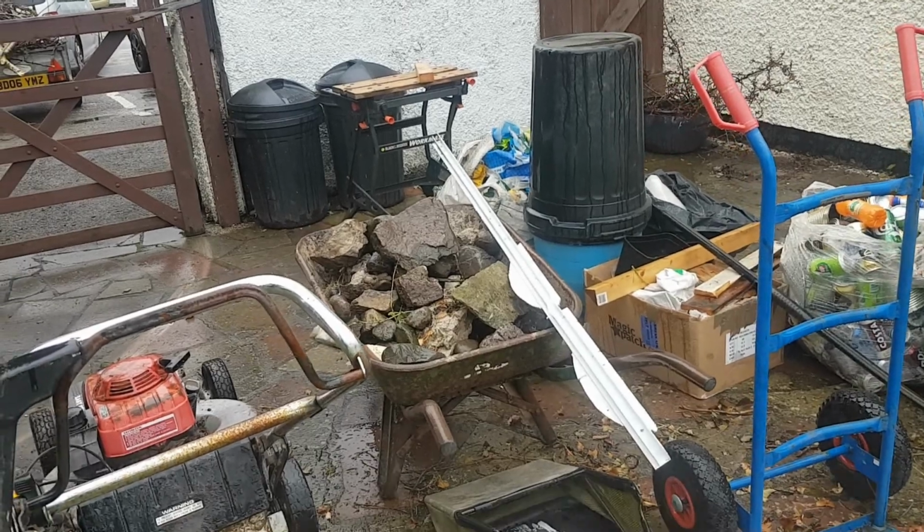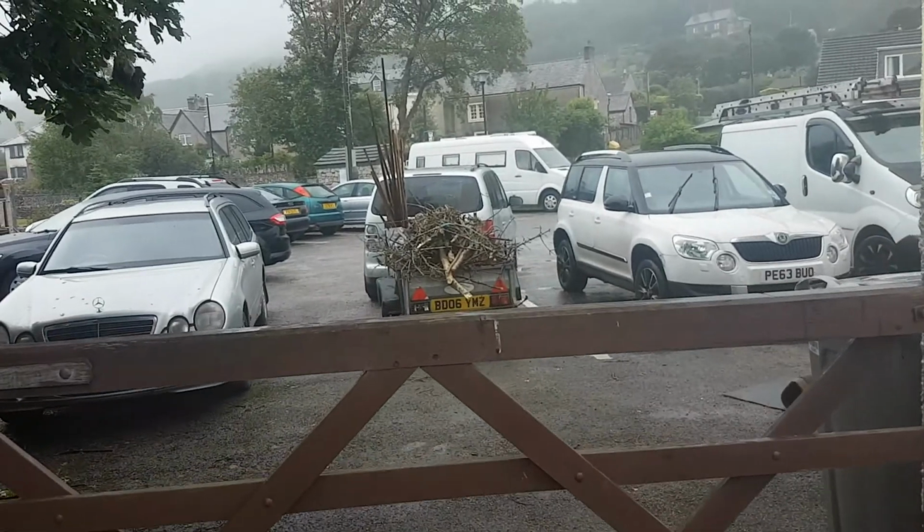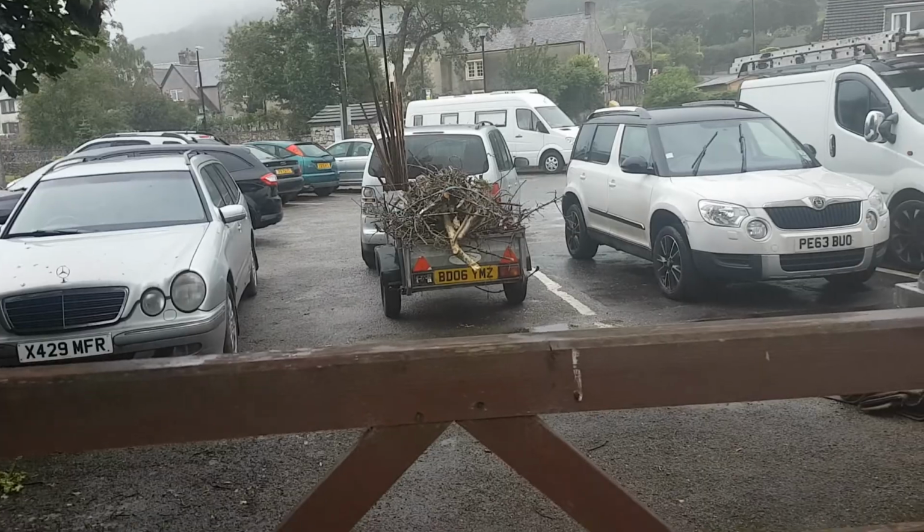Morning has been spent gathering and accumulating this pile of crap from the garden, the shovel, and all of that in the trailer, and that all needs transporting to the holding, and then that's a future map problem, well and truly.